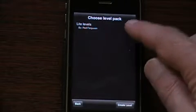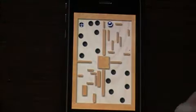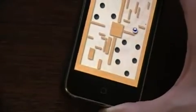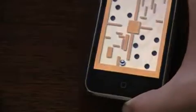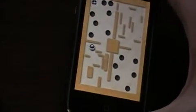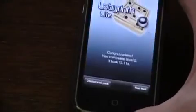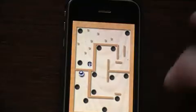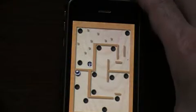And it's working now. And all you do is you tilt the phone like you would on a wooden labyrinth to try to navigate through to the end and win the game. It has a number of levels, lots of challenges. It's a lot of fun.